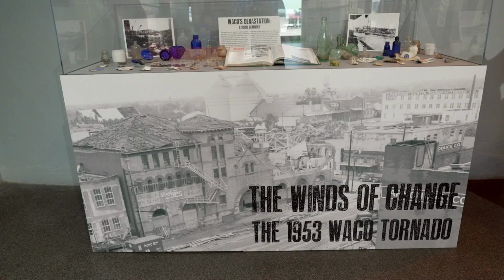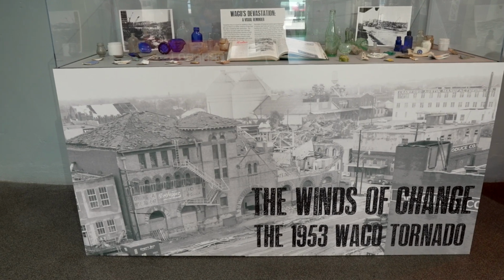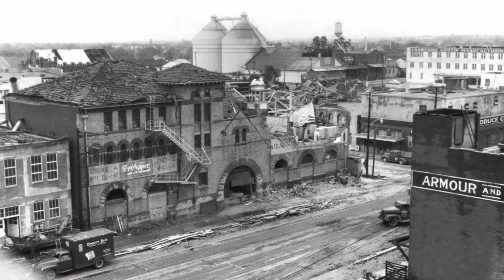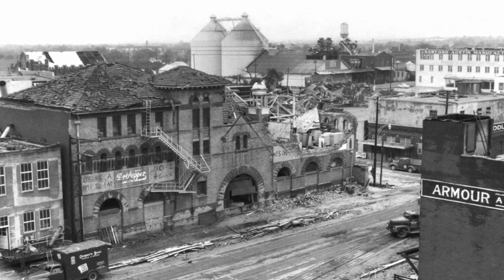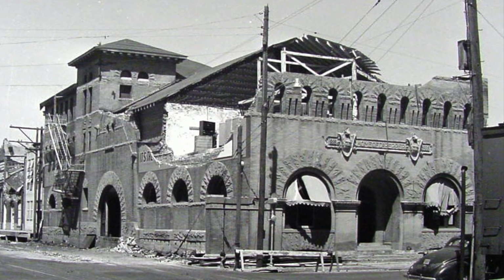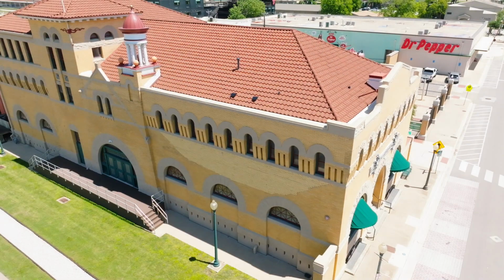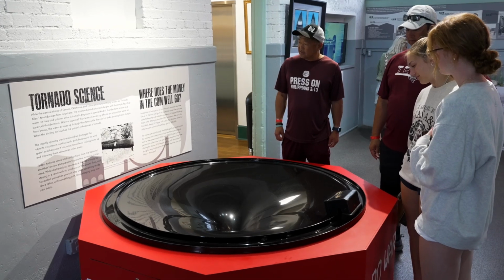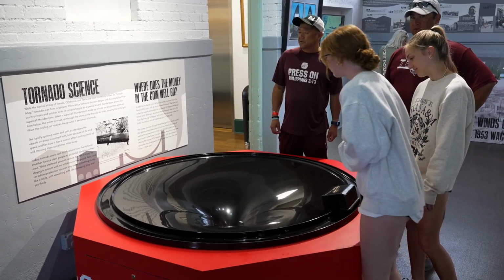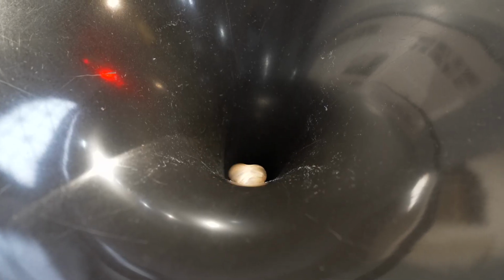We also have an exhibit in the museum about the tornado. The tornado came through Waco on May 11th, 1953, and it damaged much of downtown. The building was also damaged, and they were able to rebuild it. We call it the smile on the side of the building. Waco was rebuilt from then. It took a while to get back to where we are, but Waco weathered the storm and was able to come back, and it's great to be able to show people what it looked like compared to where we are today.